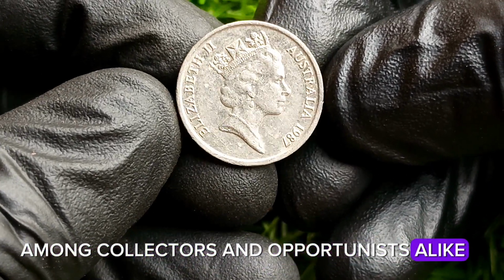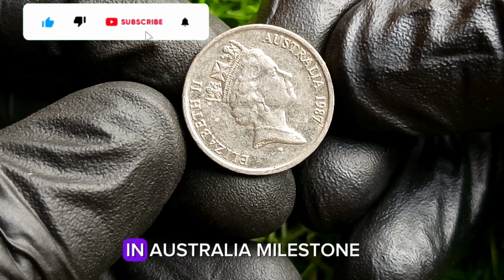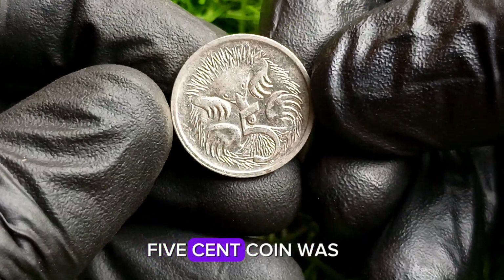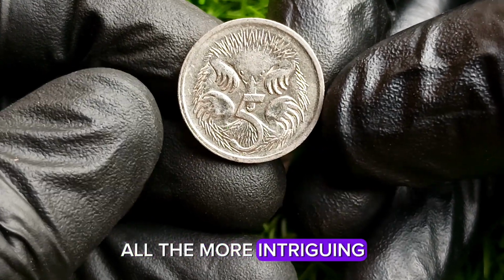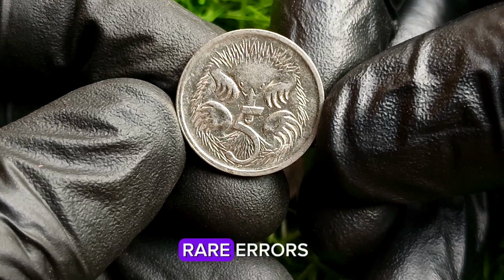The year 1987 marked the bicentenary of European settlement in Australia, a milestone steeped in both historical gravity and national pride. Although no official commemorative 5-cent coin was released to mark the event, it is this very absence that has made the supposed rare variants from that year all the more intriguing, giving rise to rumors of misstrikes, unofficial mint, and ultra-rare errors.